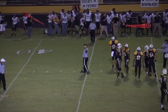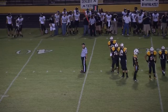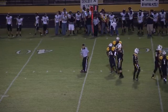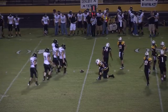Brock O'Neill getting some carries here pretty early. He's looking pretty good. He is. So they'll spot it just inside the 45. 1st and 10 Blackcats at their own 45-yard line.